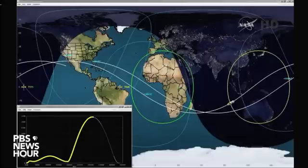Again, peak altitude reached at 9:11 a.m. Central Time. That peak altitude calculated by the Flight Dynamics Officer to be 3,604.2 statute miles, or 3,132 nautical miles.